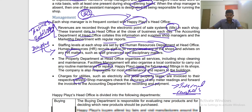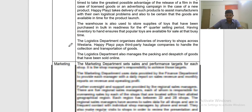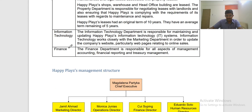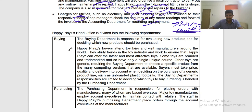Now students, moving into the next one, the Happy Place head office functions are divided into the following. And this is also a good thing: buying, purchasing, logistics, marketing, human resource, property, information technology and finance. Now let's go through that in detail, because it is very important and it is giving a lot of information as well. Now moving into the buying.